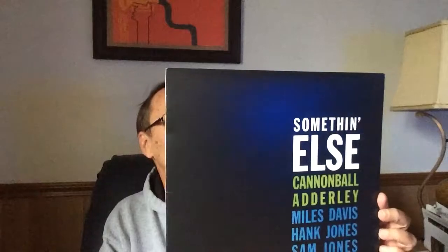Julian Cannonball Adderley is on alto sax. Miles Davis on trumpet. Hank Jones on piano. Sam Jones on bass. And Art Blakey on drums. So this was recorded and released in 1958. This was either 1 or 2 albums before Miles Davis kind of blew up.